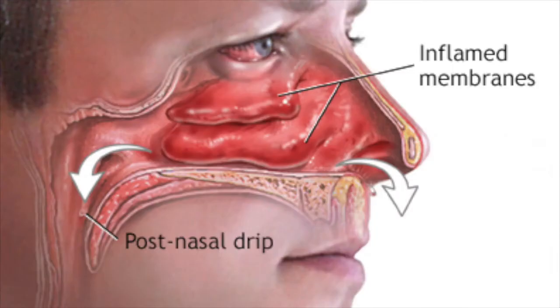Nasal cycling also seems to keep the nose maintained for its function as an air filter and humidifier. The alternating congestion gives the mucus and cilia, the tiny hairs up in your nose, in each nostril a well-deserved break from the onslaught of air and prevents the insides of your nostrils from drying out, cracking, and bleeding.